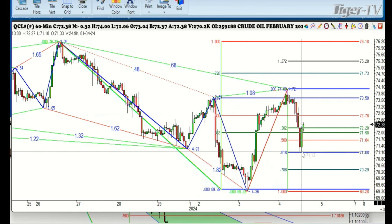7108, not 7103, not 7105, 7108. Said low was 7106. Can't get any closer than that. So that's why you're paying very, very close attention to these. Now, as we're coming back really strong here, remember how important this bottom was.